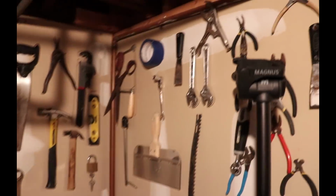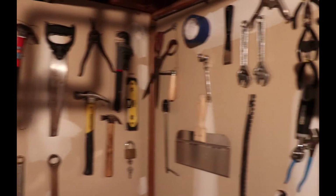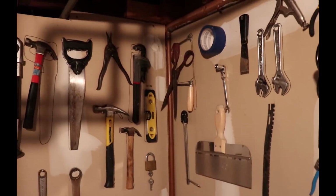Okay. You've seen all the tools, the big tools. I prefer to have them like this than having a toolbox, because that way you can just grab and go. You don't have to pull a whole bunch of tools before you get to the one you want.